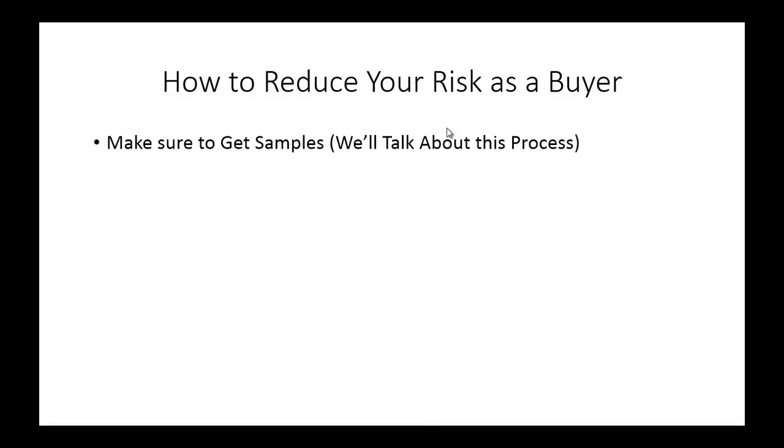This will help you to reduce your risk that you're getting a product that's not going to be something that you're going to deliver. It's going to fall apart, something that you are going to miss delivering. You are going to make sure that you're getting a decent product.